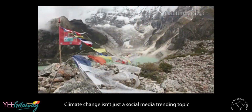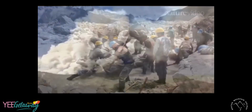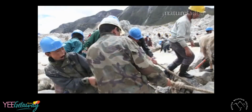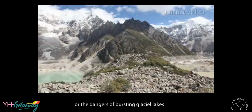Climate change isn't just a social media trending topic. It is a real, hard-pressing issue. As we see a growing urban population, pollution, forest fires, how many of us have really thought about climate change? Climate change for Bhutan is a huge issue. Either we face drying of water sources in the highlands or the danger of bursting glacial lakes.